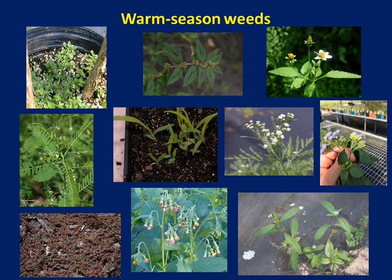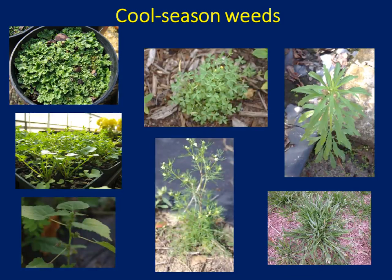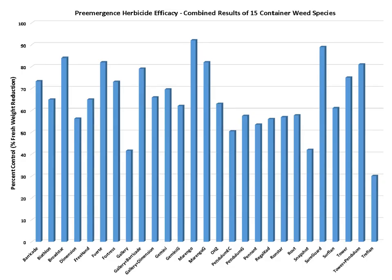I'm not going to go through all these, but spurge, crabgrass, parthenium, a lot of things that are important in Florida, but issues that will be weeds that will be issues throughout the country: liverwort, oxalis, bittercrest, marsh parsley, things like that, annual bluegrass. The trials were carried out over 3 years. And so these are the combined results over all 15 container weed species that we looked at, where we got really good germination and good data.